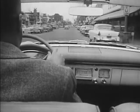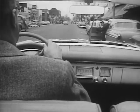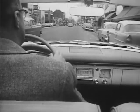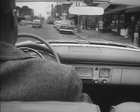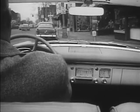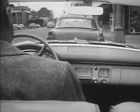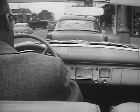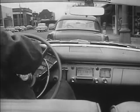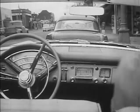It's usually not safe to get out of a parked car on the driver's side. Make it a habit to slide over and get out on the curb side. Whoa there! You're becoming a pedestrian now, remember?